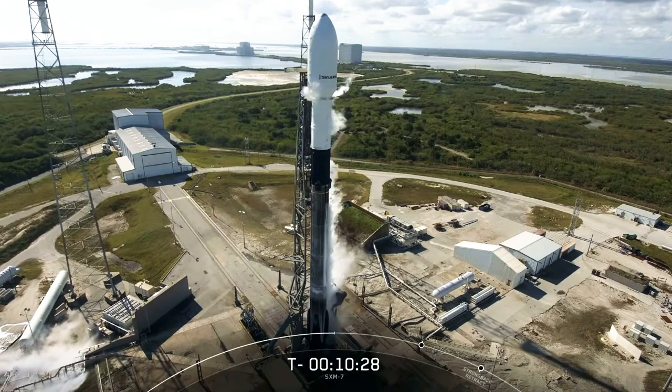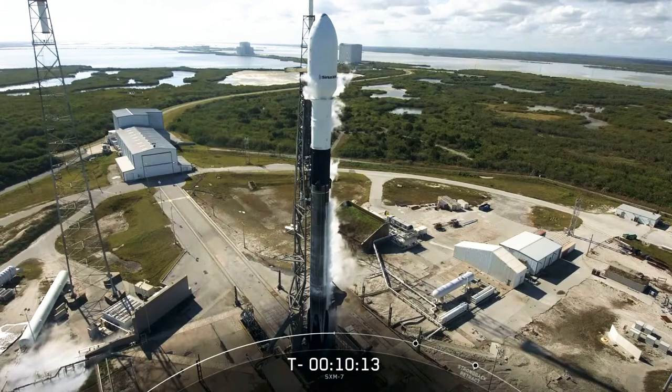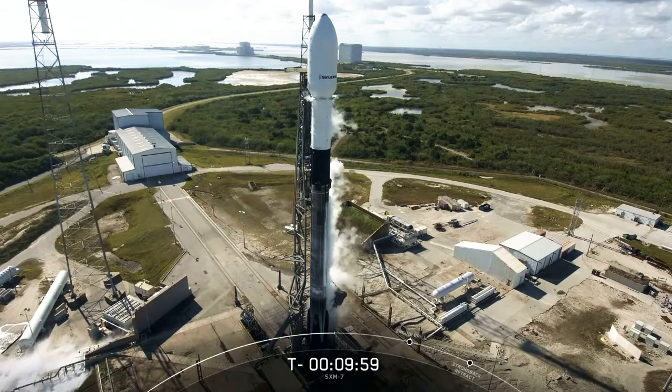After the first and second stage separate, the second stage will ignite its single Merlin vacuum engine, or MVAC engine, to carry the SXM-7 satellite to a highly elliptical orbit. Separation from second stage will occur about 4,000 kilometers above Earth, and then the satellite will perform burns using its own onboard thruster to raise its position to enter a circular medium Earth orbit, or MEO, and reach an apogee of about 20,200 kilometers above Earth.